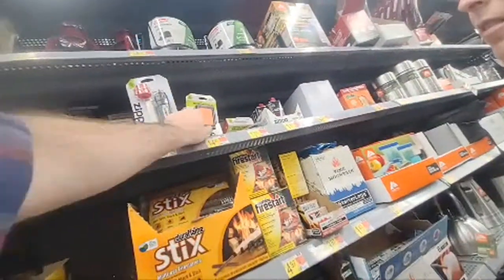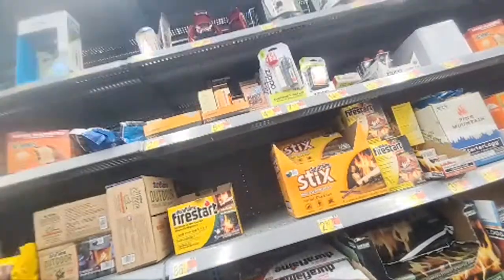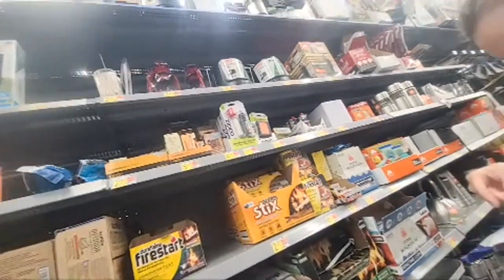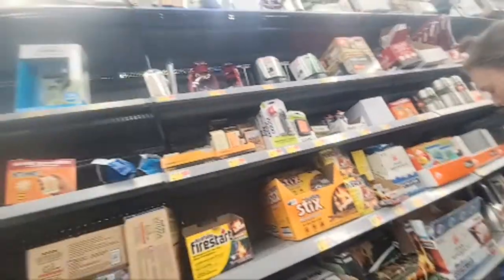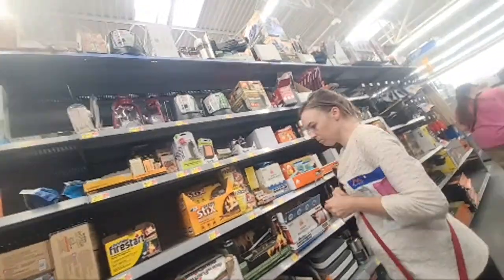Hey, here's a waterproof, windproof lighter. Hey, look, funky colored flames. That's really cool. That's awesome. This is just fun. But I don't even know if we're allowed to have a fire. There are all these warnings about fire. We might be able to have a fire at our house or something.